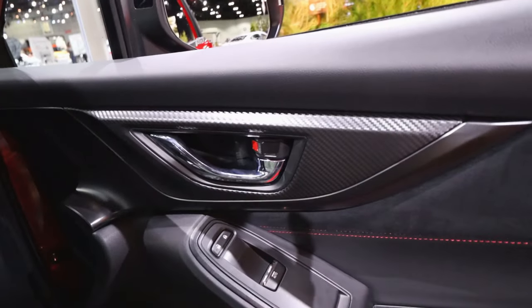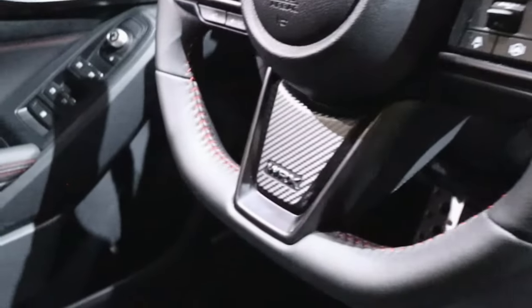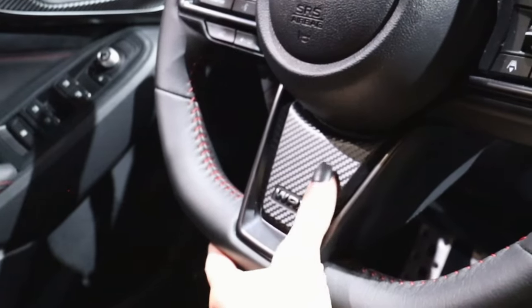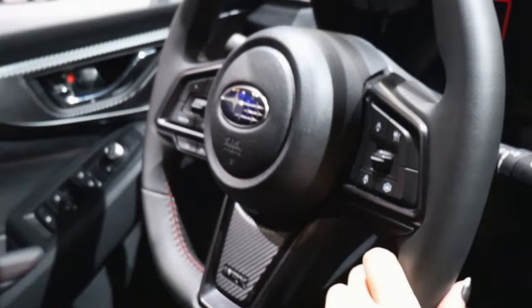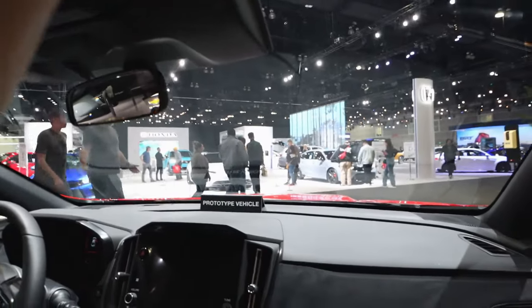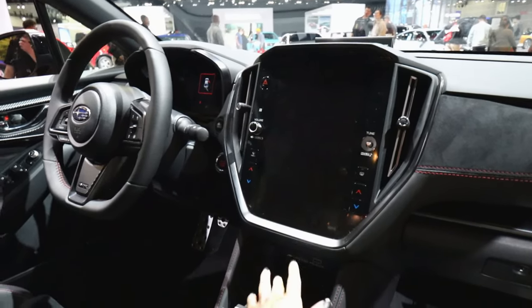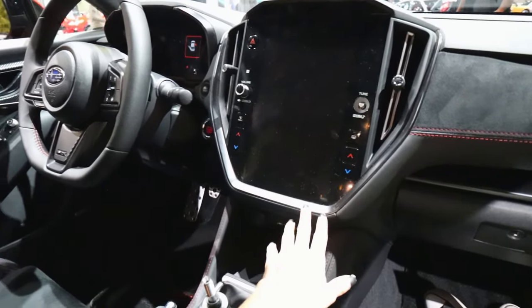I just realized that this is actually fake carbon fiber. How dare they? Even right here on the steering wheel, it's fake, which is kind of disappointing. I mean, why do you even have to do that? But yeah, this is pretty much the same. It's like being in my Subaru again, but without the screen, which would have been nice to have.